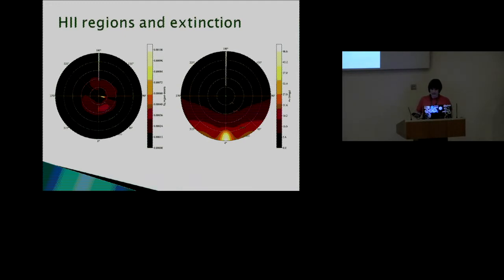And then on the right, we've created a map of extinction based on some dust models that we've used. And you can see that that gives you very high extinction towards the galactic centre, decreasing as we go outwards. And we mainly needed that because, as I say, our initial H II regions were looked at in the radio. So we wanted to approximate more what Gaia is going to be able to see.